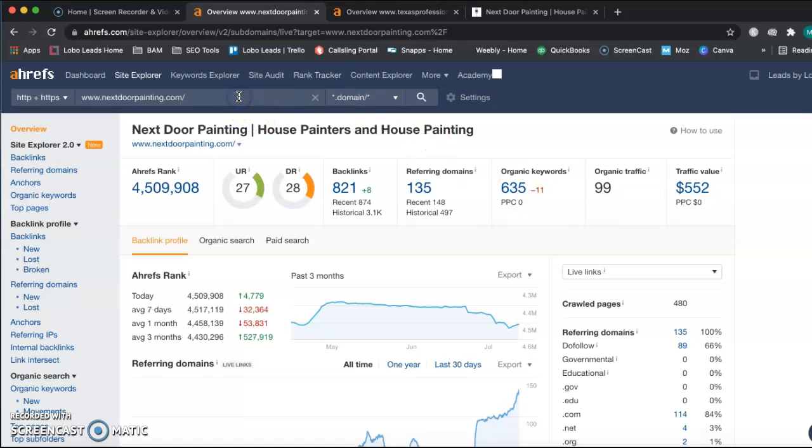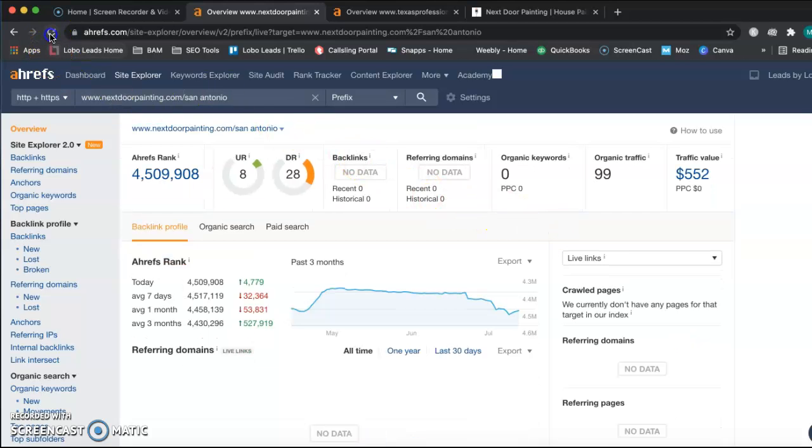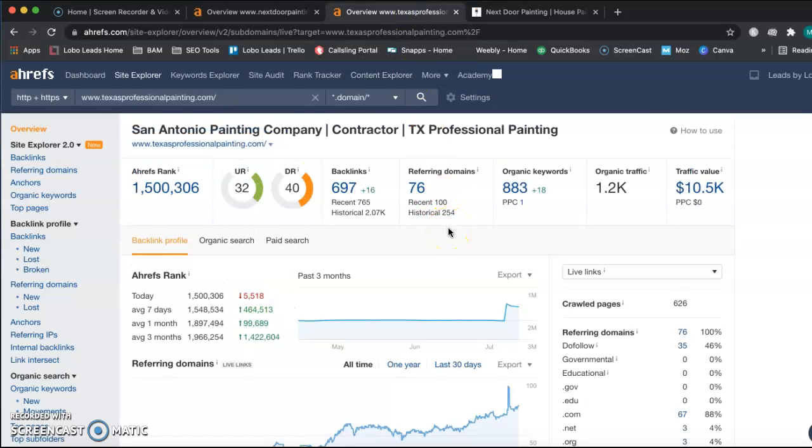Now, when I looked at your San Antonio branch of the website, let me just update this. Let's see. So for San Antonio, it looks like you have a 0 for organic traffic, which means you're not getting any website visits for that location. Compared to your top competitor in San Antonio, which is Texas Professional Painting, I'm sure you've heard of, they have backlinks that are higher quality, and therefore they have more power and tons of organic traffic coming to their site. So you'll see that for them, with their website, they have 1.2 thousand people per month visiting their site.